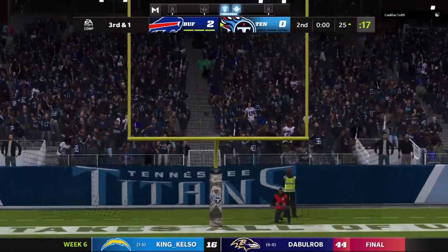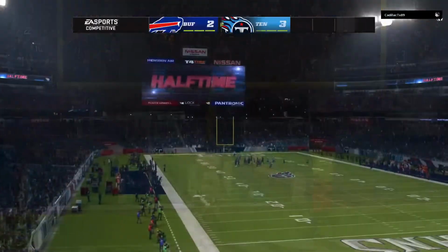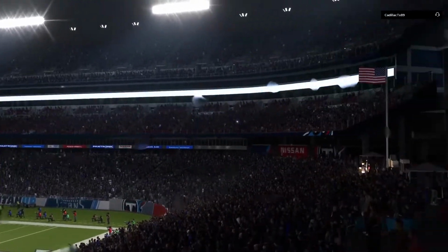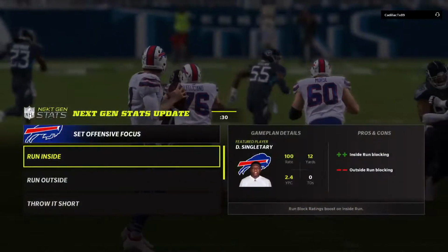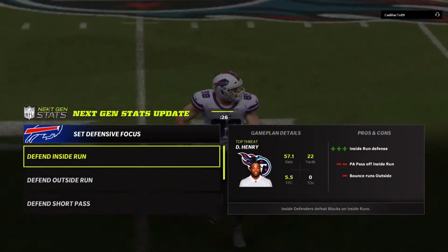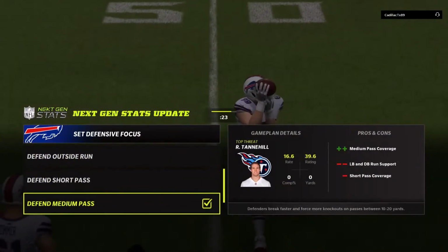Bullock's kick is good, and that will do it for this first half. So we've reached halftime here in Nashville, the Music City, with the Titans out in front. We'll send you down to Orlando, and we check in with Jonathan Coachman for our EA Sports Halftime Report. Coach.